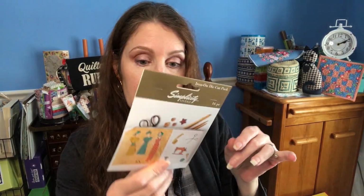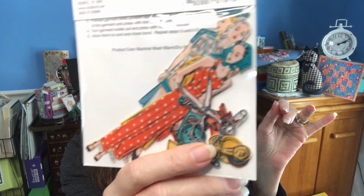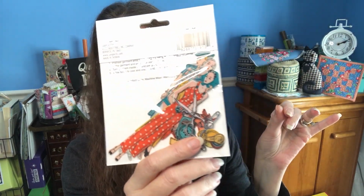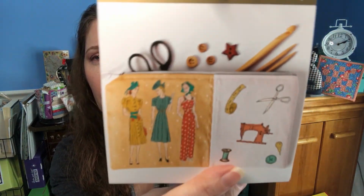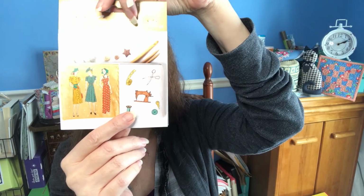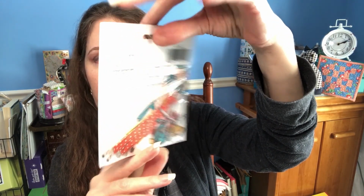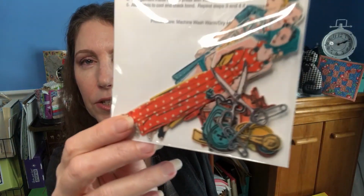More stuff from the Simplicity line. This cost me like a total of 50 cents. It's these little appliques. Sewing machines, you know, the ladies in the dresses. You can use them for all sorts of crafting, either sewing or junk journaling. And I just thought it was too adorable to pass up. And there's 16 pieces of vintage stuff. Looks like it's really well made.